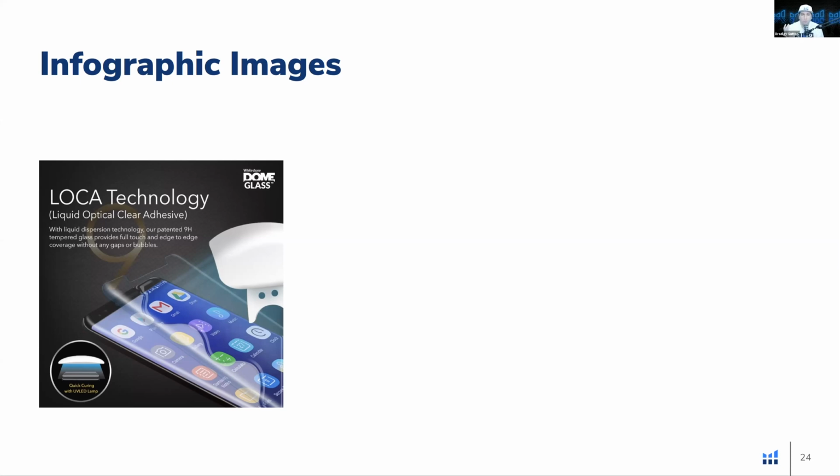You know, sometimes we think, hey, there's main images and there's infographics, but there's actually a lot of different kinds of infographics. Now, the first one that we're showing here is what we could call a feature infographic. You guys see how it's mentioning there's a feature in this product. It's showing, hey, there's a quick curing with a UV LED lamp, whatever the heck a UV LED lamp is. I have no idea, but that's a feature of this screen protector, and it's calling that out.